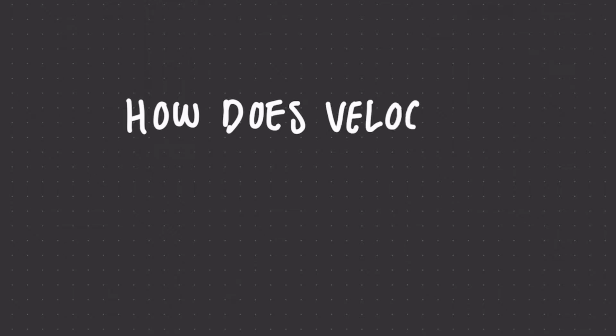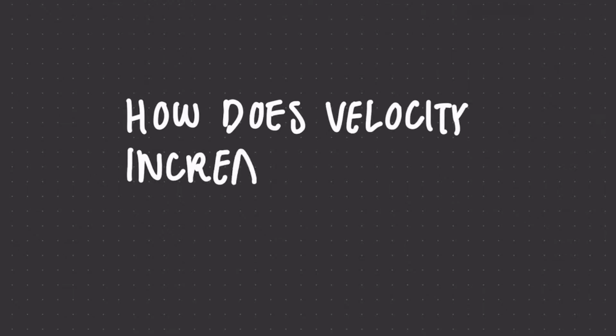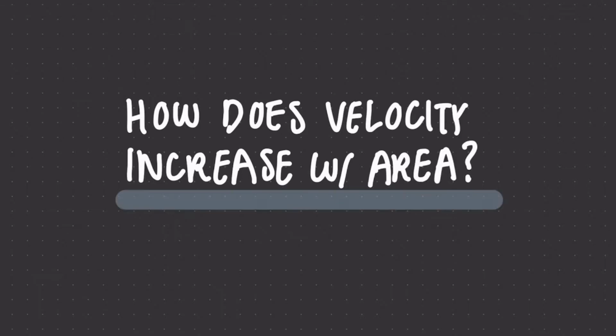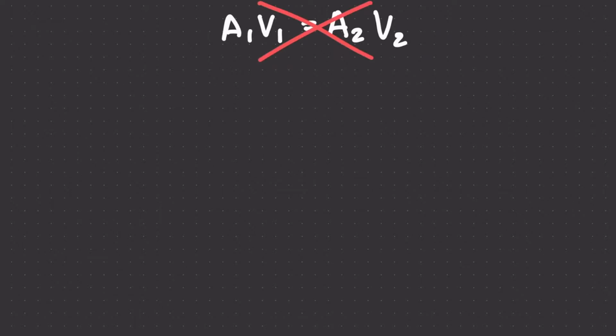At this point, you may be wondering why supersonic speeds allow velocity to increase with area, which goes against our original conceptions of continuity that we learned in class, where area times velocity at one end of a tube will equal area times velocity at a second location. However, recall that this rule only applies to incompressible fluids, and gas exhaust is compressible, so the continuity equation does not apply here. Although continuity isn't applicable, Bernoulli still is.